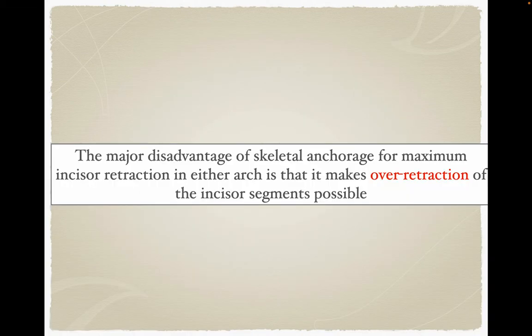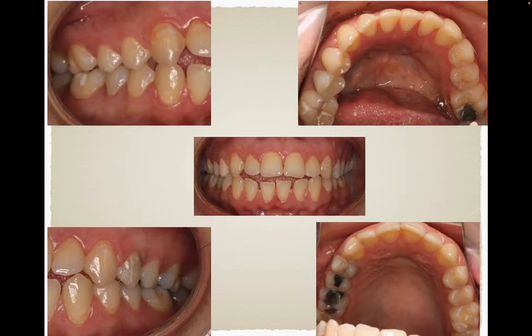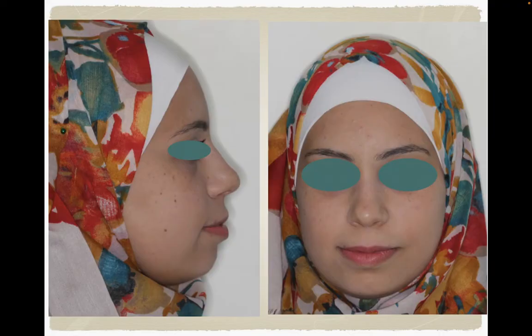But the only disadvantage with using that, and this is something you need to be careful about whenever you are treating a bimaxillary protrusion case, is not to do over retraction. What does that mean? If you see this patient, for example, she has slightly protrusive lips. However, the lips are thin and she has an increased nasolabial angle. She does not like the protrusion. She has a bimaxillary protrusion, anterior open bite. She wants her teeth to move back. Just remember that the lip here is thin.